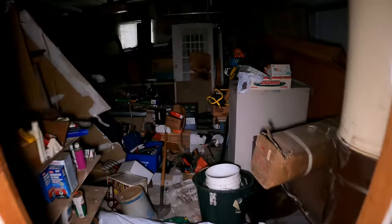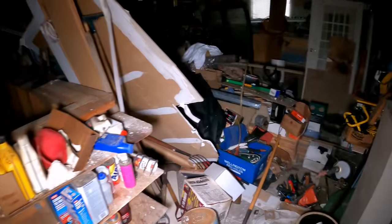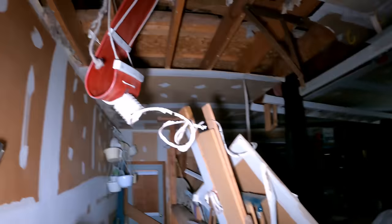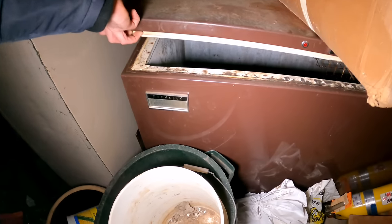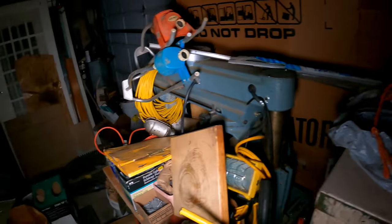So we're here at the garage to see what's all going on in here. Looks like a ton of everything. You got a sled up there. Tools everywhere. An old moldy freezer. Is there food in there? Oh Lord, look how bad that is. Whew. Doesn't smell very good neither.